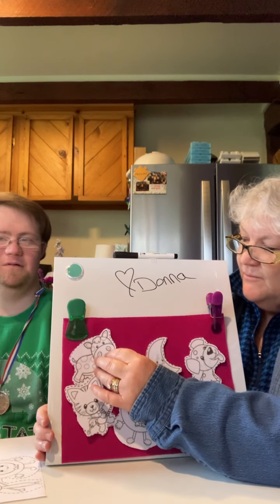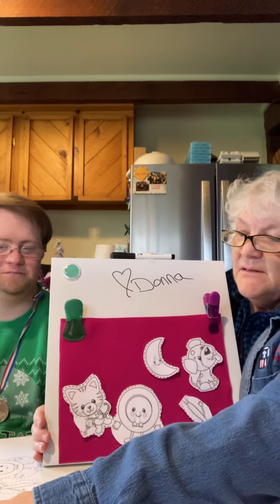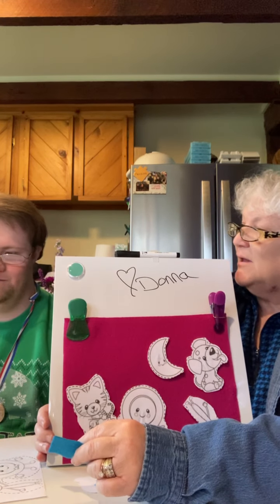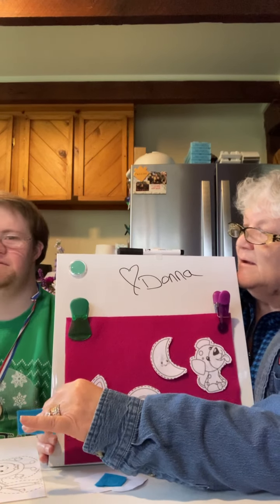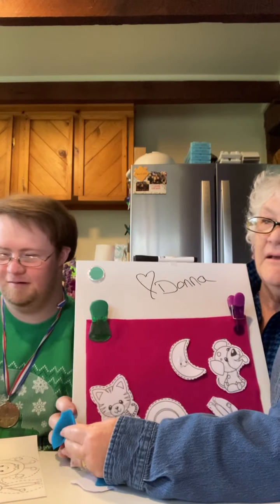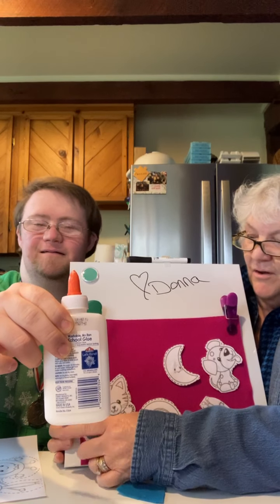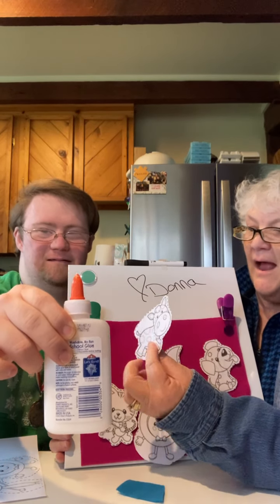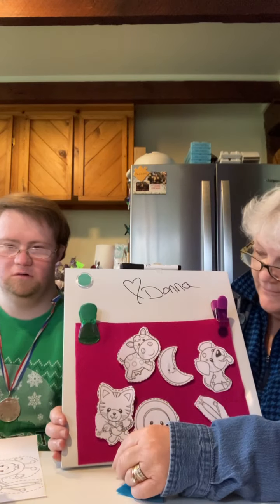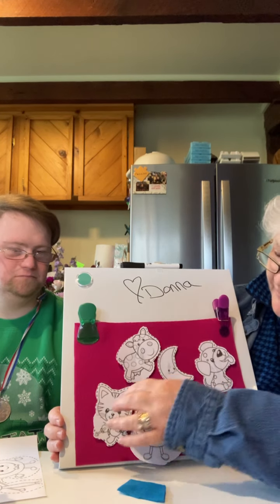But anyway, all I did was we cut out, that's that fine motor skill. I cut up a little piece of the felt, and then can you get up, show them the glue, Carl? Where's the glue, buddy? See the glue? And then we glued a little bit of the felt on the back of our cow. And then we can tell the story of Hey Diddle Diddle, the cat and the fiddle.